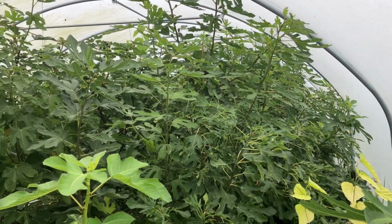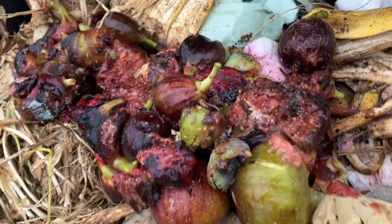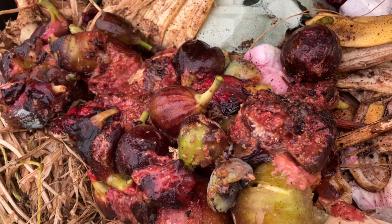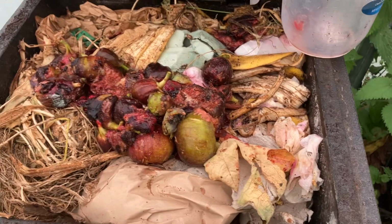I suspect maybe about 80 to 90% of the figs that I'm harvesting at the moment are coming out like this, spoiled. I'm getting very little from it, unfortunately. It's quite desperate at the moment.